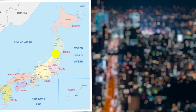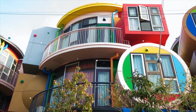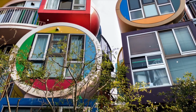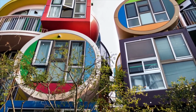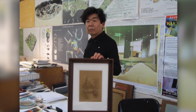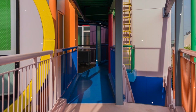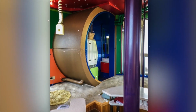We now fly to Tokyo, where the Reversible Destiny Lofts are located, atypical houses that confuse by their singular design. The Reversible Destiny Lofts were designed by Madeline Jins and Shusaku Arakawa, two internationally renowned Japanese architects. These obstacle houses, which seem to come straight out of a children's cartoon, innovate not only by their exterior appearance but also by their interior design.